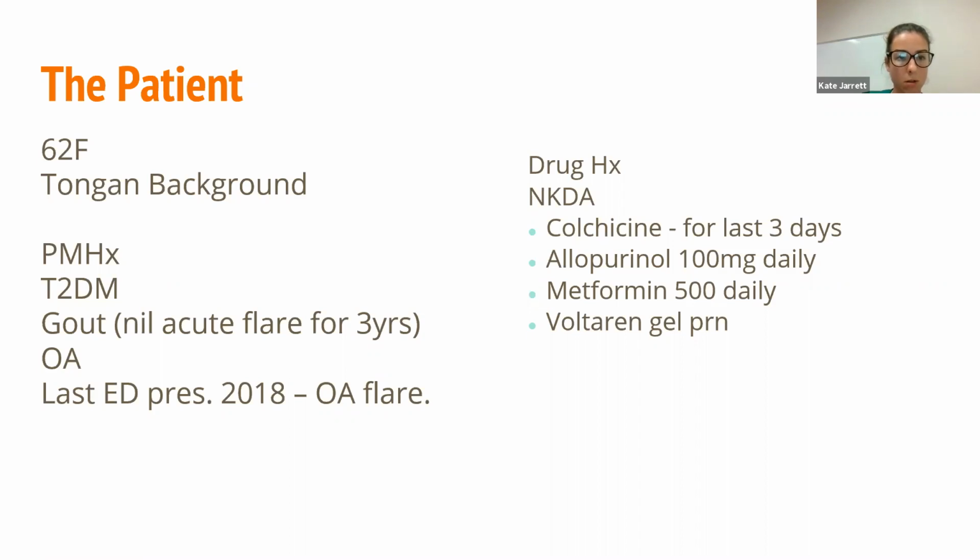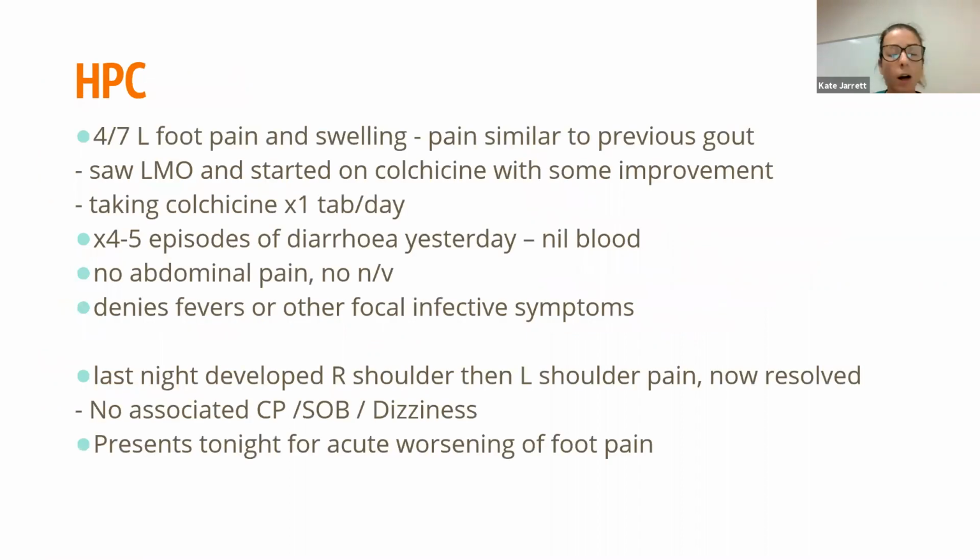Okay, so a little bit about why she presented to hospital. She said 4 days ago she started to develop left foot pain and swelling. She reported that the pain was similar to her previous gout flares, so she went to see her GP and was started on colchicine. She noted some improvement, but it wasn't getting better as quickly as it normally did.